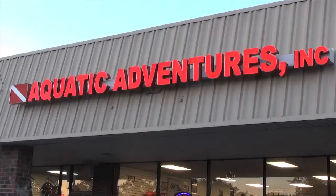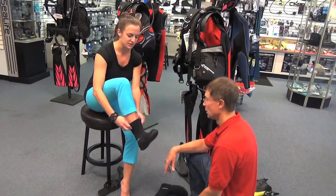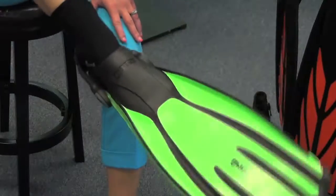All right, what's next? With the help of Aquatic Adventures staff, I chose the rest of my gear based on comfort first. Oh, that's perfect. Okay. You gotta zip her up though. I also made sure the style was to my liking. How can you go wrong with neon Packers colors?